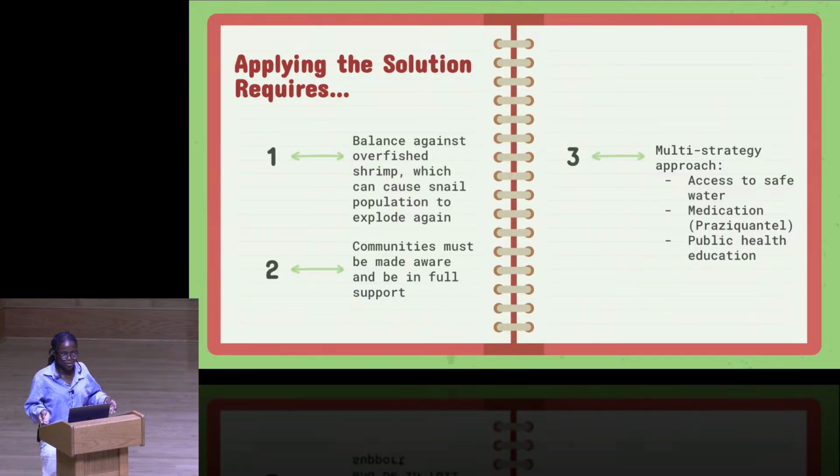Second, medication needs to be taken. The shrimp are great, but they don't actually kill the disease once it's in the human body, so praziquantel has to be taken to do that. And again, awareness is a huge part of schistosomiasis, so there needs to be public health education.